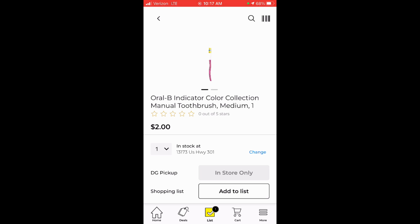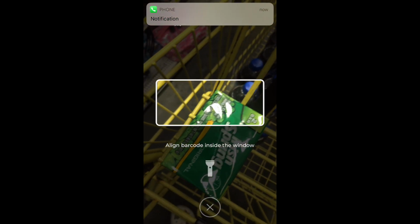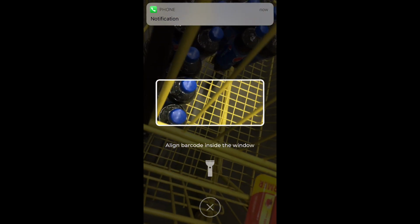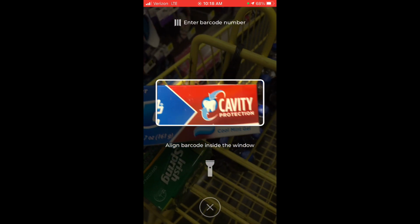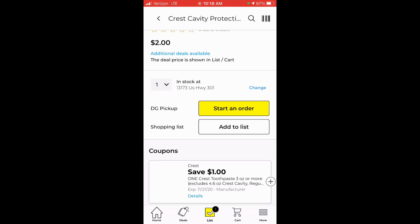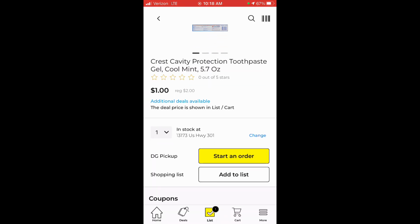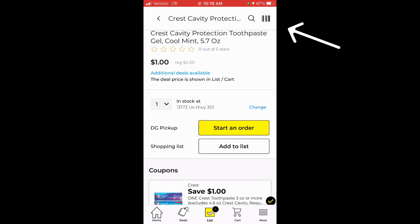Another thing we almost always have a coupon for is the Crest Cavity Protection Toothpaste or the Crest Tartar and Cavity Toothpaste. So I found one of those. I'm going to scan it and show you it does have a coupon that attaches. I scroll down. There's the $1 coupon. I clip it and you can add it to your list if you're going to keep it, or just hit the barcode to go scan another item.